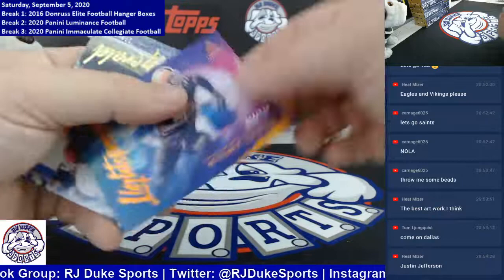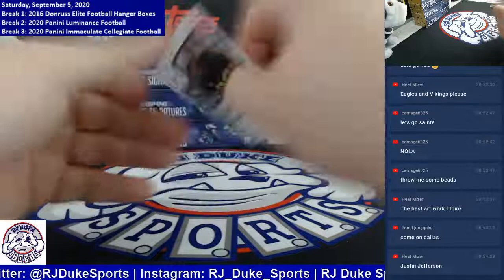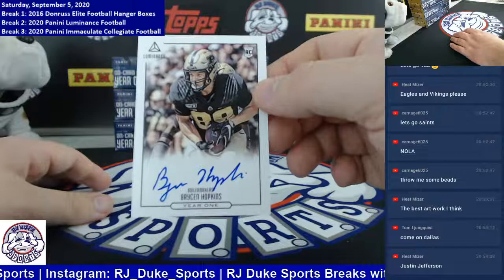Odell Beckham. Numbered to 299. Larry Fitzgerald. And then Bryson Hopkins. Last hit out of the first box, on card auto, Bryson Hopkins. There you go. Box number two.